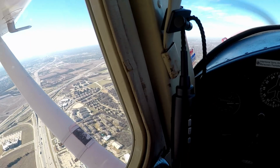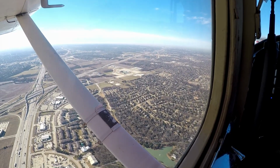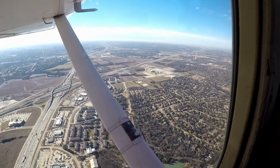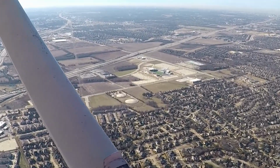747, clear to land. Clear to land, 747. 106 November Kilo, King Tower, enter the right downwind, runway 18, wind 180 at 9, altimeter 30.57. Right downwind for runway 18, 106 November Kilo.